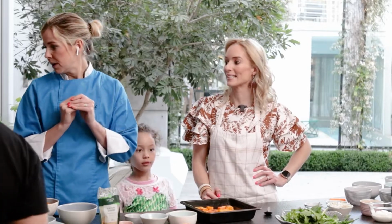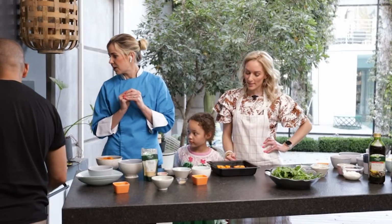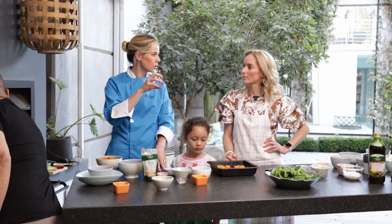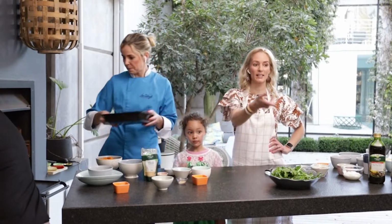They look amazing. Yeah, so I think we're just about there, hey? They're looking good, a couple more minutes. Looking great. And the baby marrow does change color. So from that light green, it does go quite a lot darker. So that's how you know. Looks good, guys. I wish you could smell it through the camera.